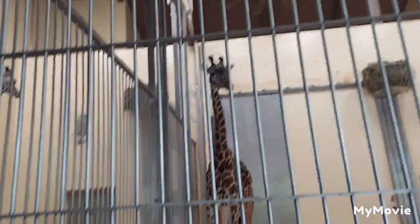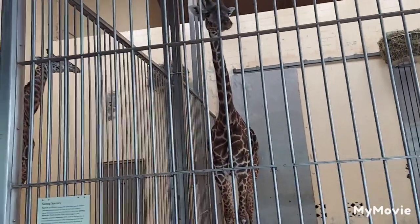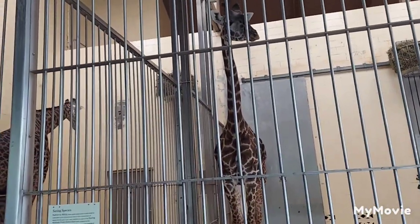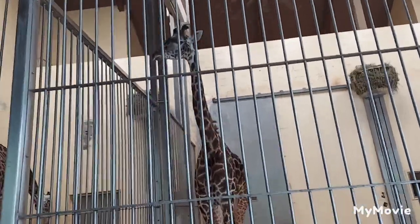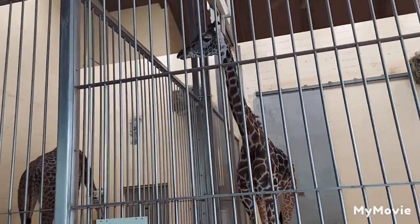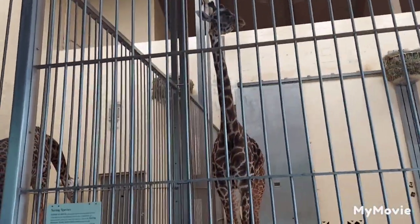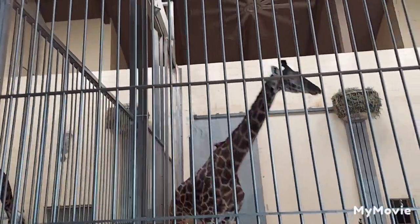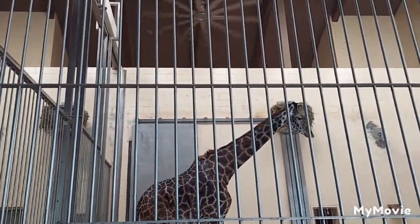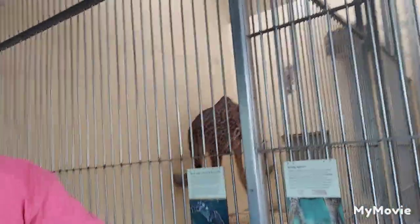The giraffe. Hello there, mister. What's up, dude? You gonna come toward me? How are you? Hello, long neck. Yeah, you're long necked, ain't you? Hey, giraffe, you got something to say? Look at the fat bird on his side. Hey, giraffe, you got something to say to the camera? And he just looks away. He says, I'm done. What's up, Sadie?